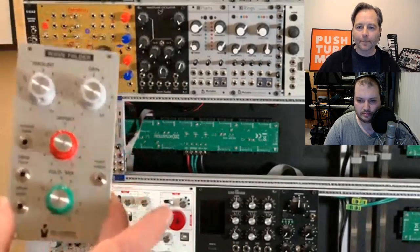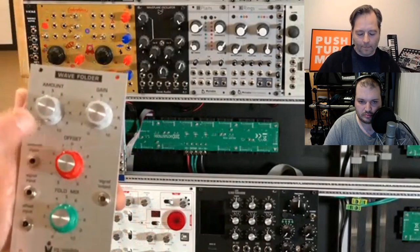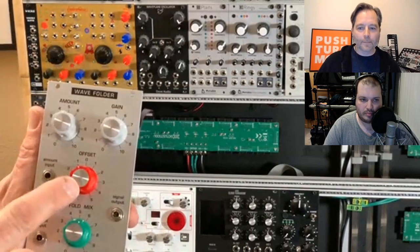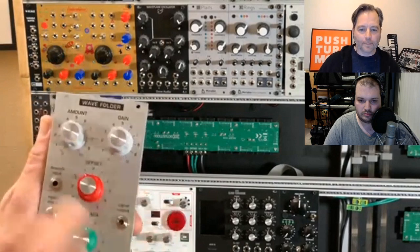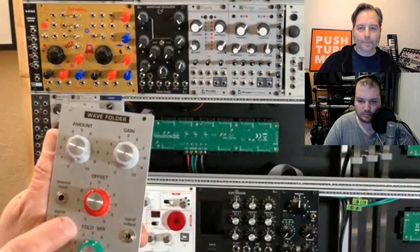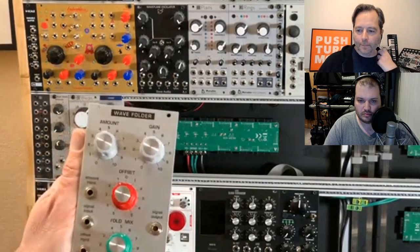Yep. This is another beautiful rubbery sounding one that also has an important offset control to make the waveform asymmetrical. Timbre has it as well. Yep. That adds some additional timbral changes, introduces even harmonics, adds more motion than just a normal wave folder. My test for wave folders is can it make a sawtooth sound interesting rather than just hashy, and this passes that test.